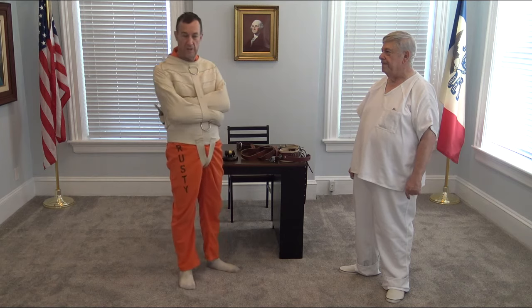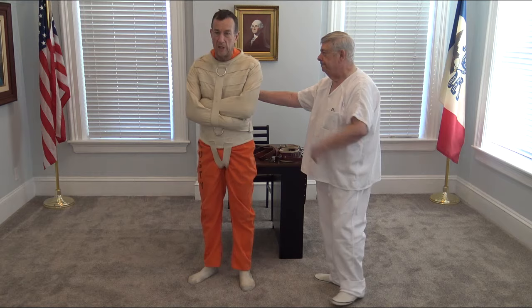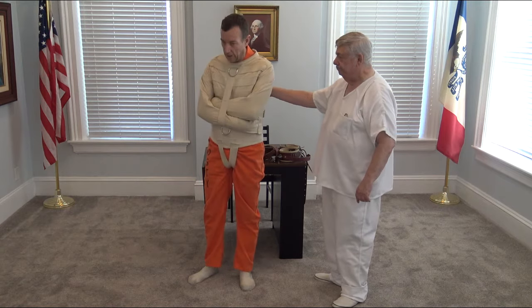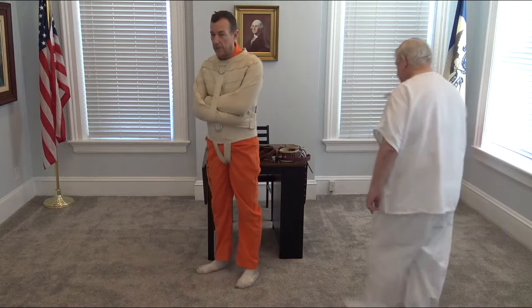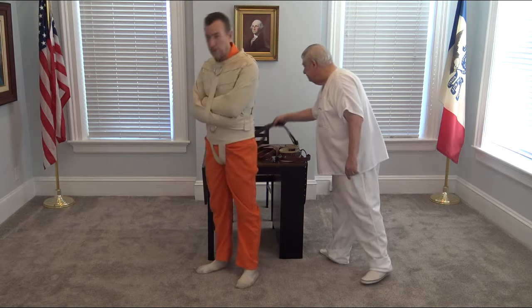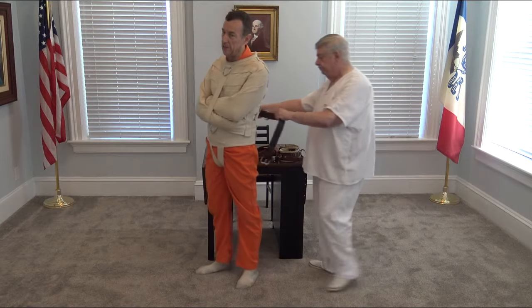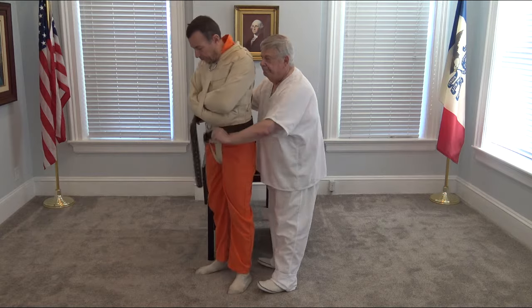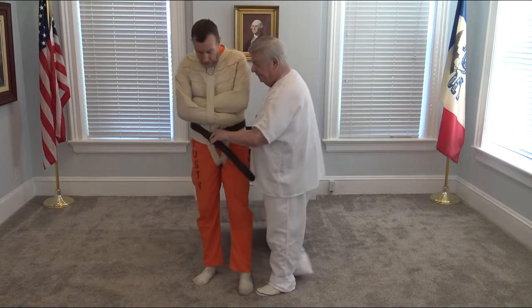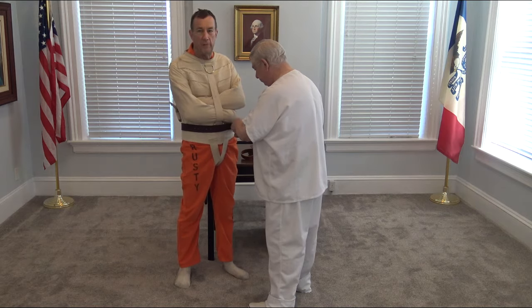Now, we're going to show you the hog tie. So first thing with this system is put the belly chain or belly belt on first. Because if you put it on after, when I'm down on the ground, you've got to get underneath me and lift me up. It's going to be a lot easier just to put it around me now. Okay? So put it around. Make sure it's above the hip.